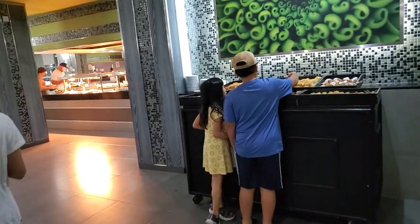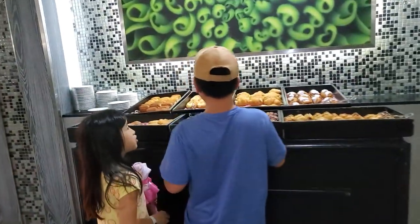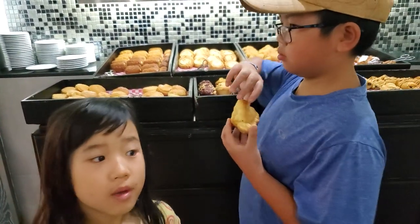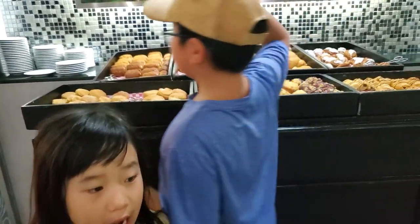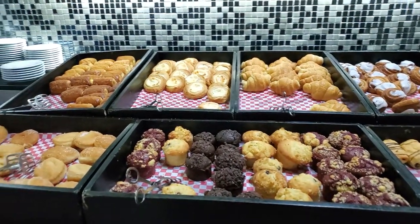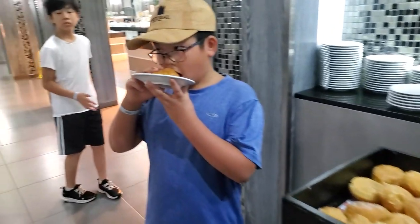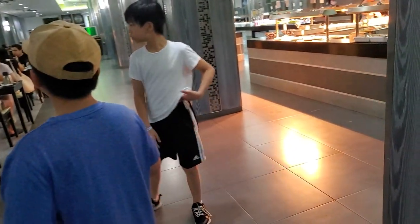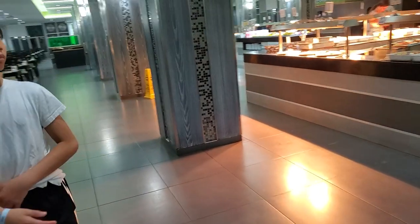When you first enter, you see the pastry area. They serve croissants, cookies, muffins. You will see throughout this video that you have a variety of food in this restaurant. This restaurant serves everything. It's the biggest buffet that they have in this hotel. Let me tell you, it's good.